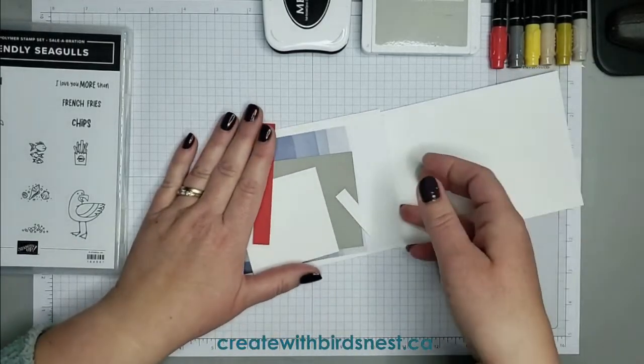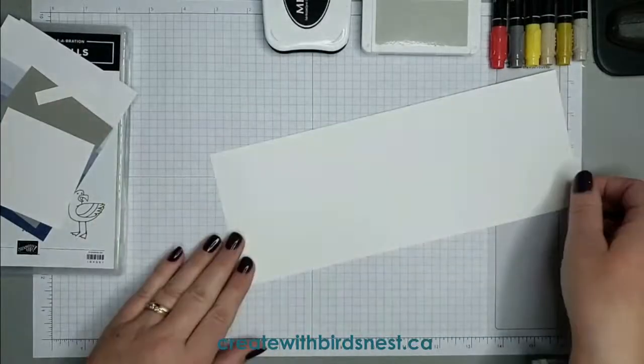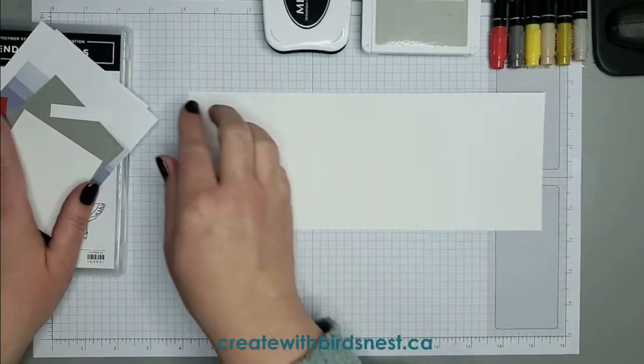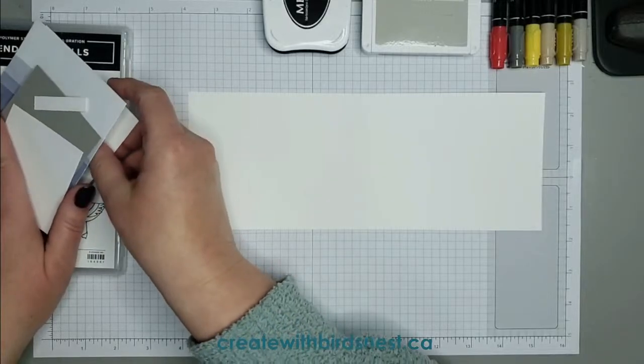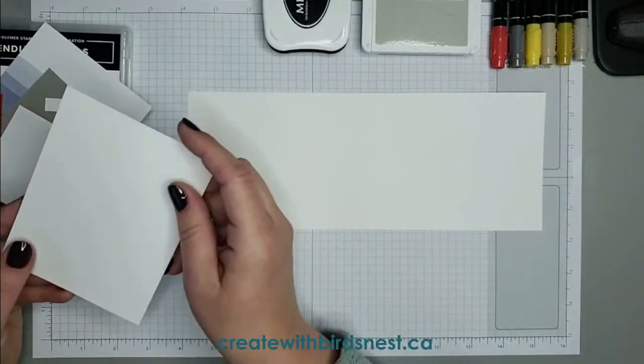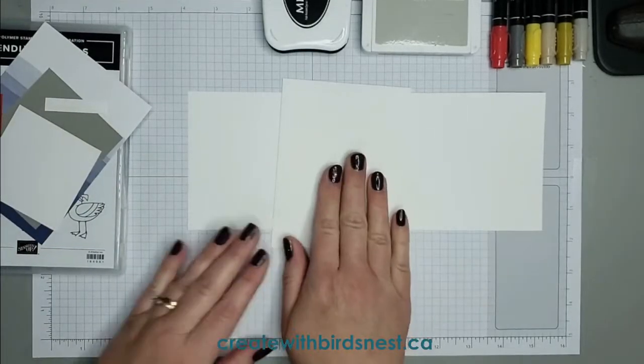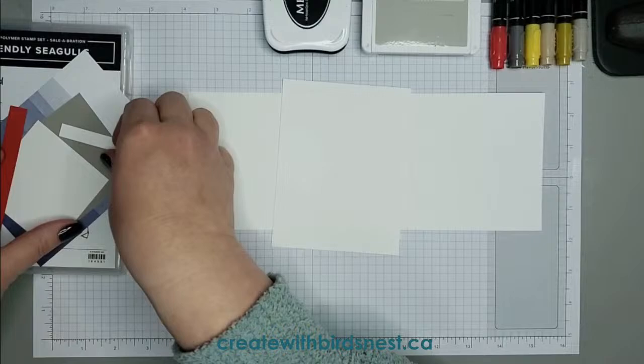All right, so what we're going to do, we're going to start with a basic white card base. We're going to do a tent fold. So this is 4 1/4 by 11. All of the measurements will be given in the PDF that you're going to get when you place your order. So they've got panels of basic white.